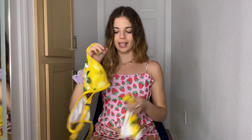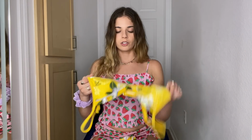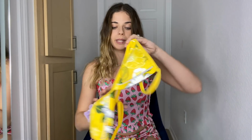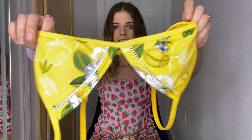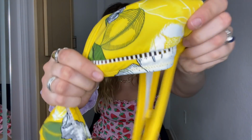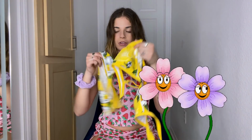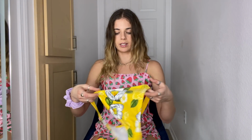It's a super pretty yellow bikini set, and I really like this one just by the look of it. It looks super small, and I like bikinis that look like that. So this is the top. It has this see-through little detail. It ties on the back like this. I really like how thin the straps are. The pattern is just a bunch of flowers and green leaves.